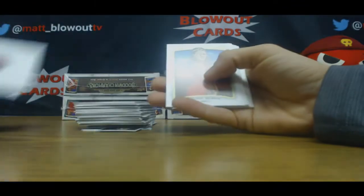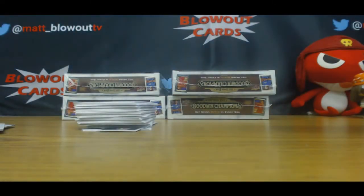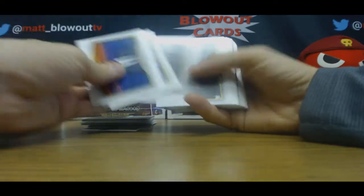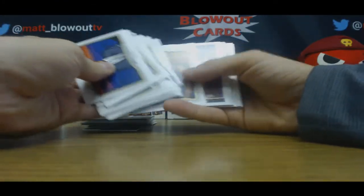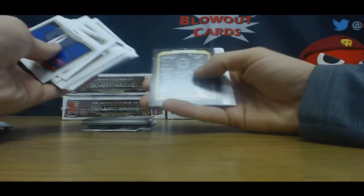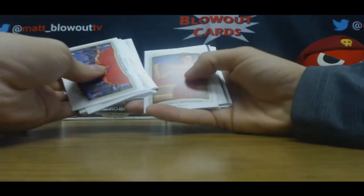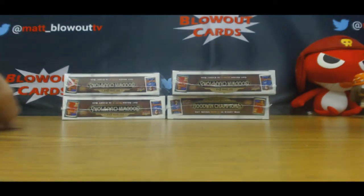Neptune, Wonders of the Universe. Definitely probably the best box we've seen so far. Definitely best one we've seen so far.